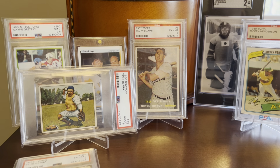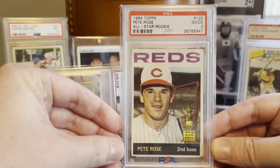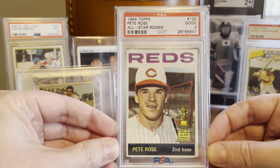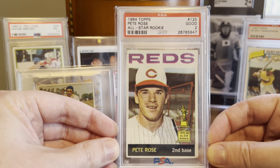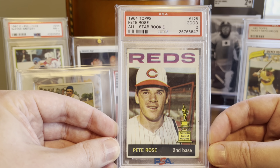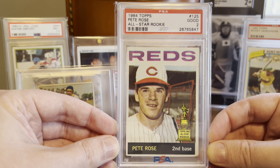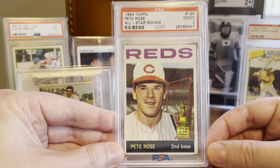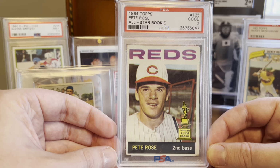Another vintage baseball classic here. It is the 1964 Topps Pete Rose, the second year card, the All-Star Rookie Trophy, his first solo card. Of course, his rookie in '63 is a multiplayer floating head card. I would love to get one of those someday just because of its significance in the hobby. But to me, aesthetically, I'll take the '64 all day long. This card is just awesome.